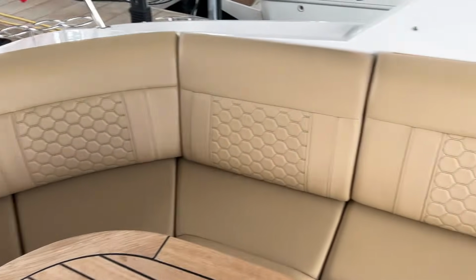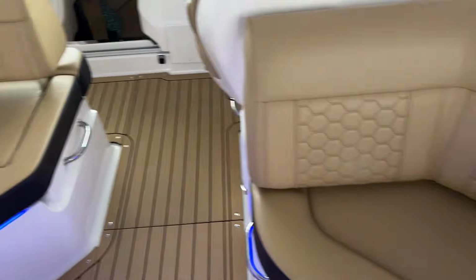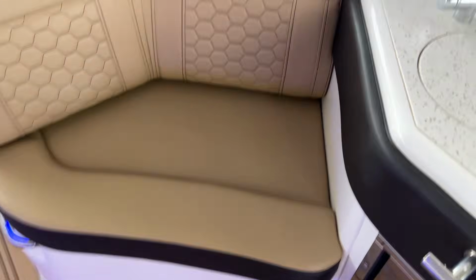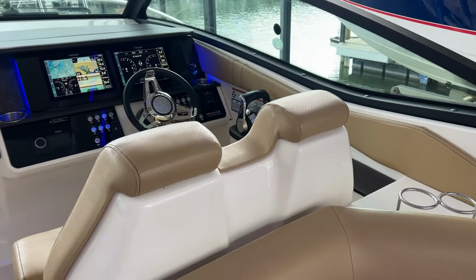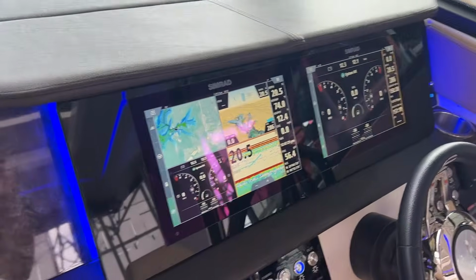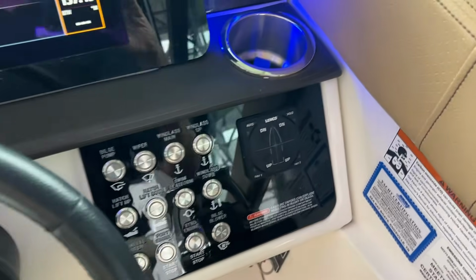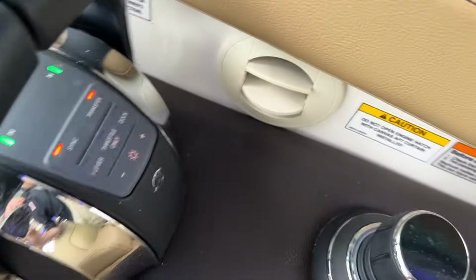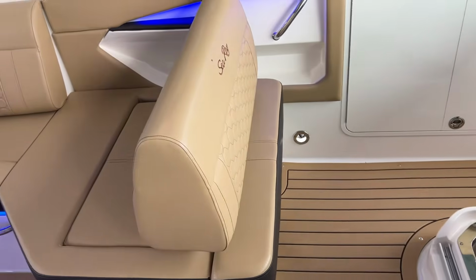The upholstery, it's like brand new. Flip-flop seat facing forward, facing aft. I love this companion seat right here, right by the vent. You can sit out in the shade under the hardtop, get some cold air blowing on you these hot summer days. See the big upgraded screens we got there. He's got radar on it, all the systems. Does have auto trim tabs on it. Does have the joystick, auto heading, auto trim for the drives. The upgraded Fusion stereo system with better speakers, amp and sub.